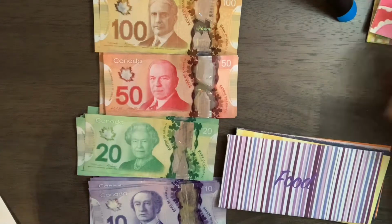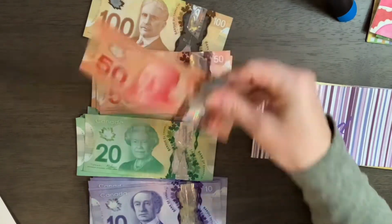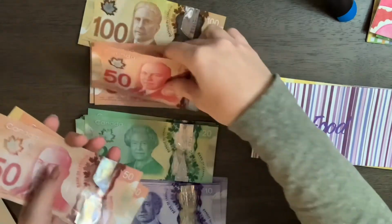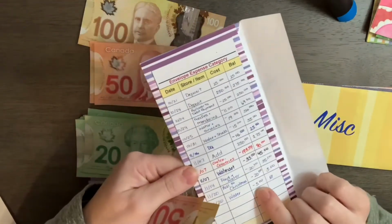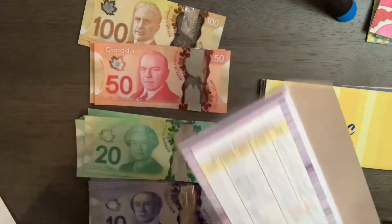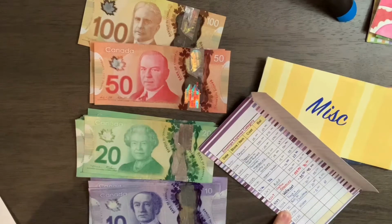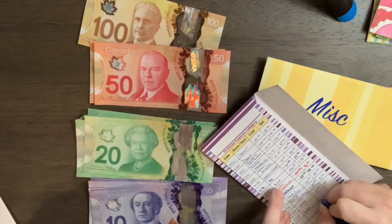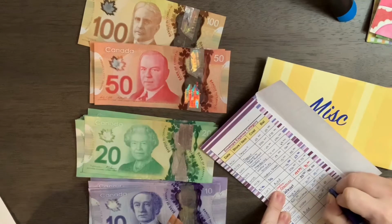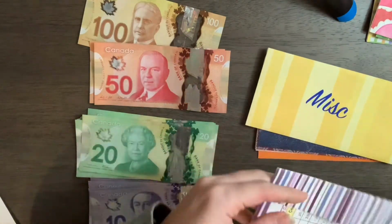So I'm going to go ahead and get started with our food, and for that we're taking 1 100 and 3 50s. 1, 2, 3. And what we had left in this envelope, I actually took and rolled it over to our Christmas fund. So I already did that previously. So we'll go ahead now and I'll just write that I'm adding $250, and our balance will be $250. So that's 1, 2, 50. Go ahead and put that in our cash envelope.